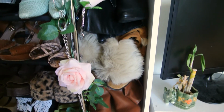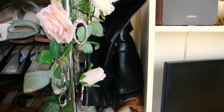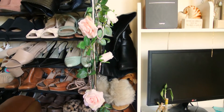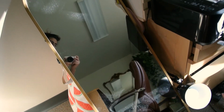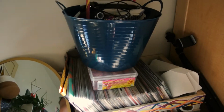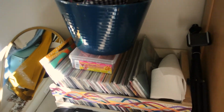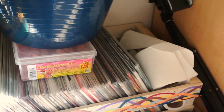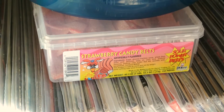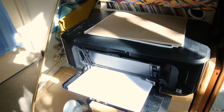In between my shoe rack and my desk, I literally have boots because I have nowhere else to put them. I have too many shoes, so I literally have to put boots on top of my desk. It's embarrassing. The last area of my room is my wardrobe / random stuff area. Basically what I have here is my mirror for changing clothes. I have my record player box, some random toilet paper, sour belts because those are the best candy. I got my printer here and some drawer storage for like school supplies.